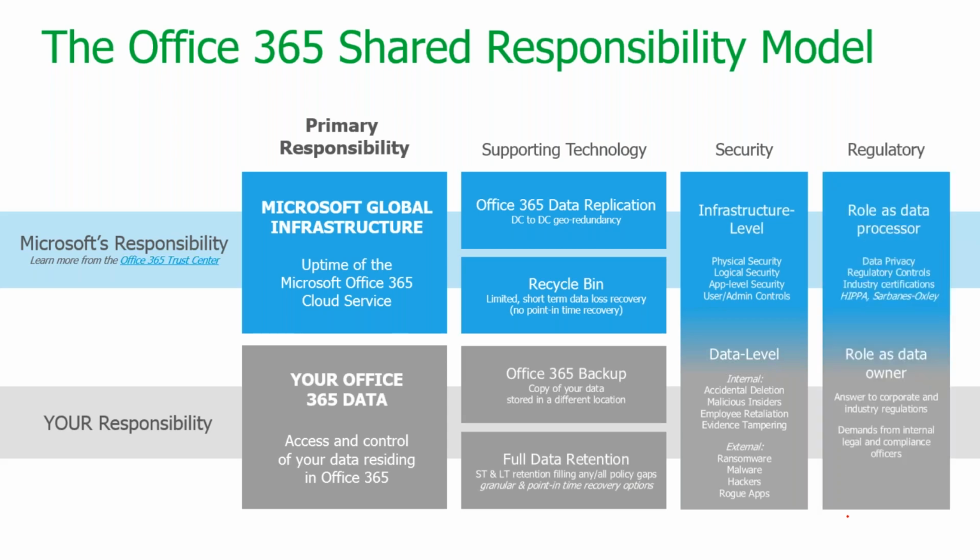Lastly, there's the regulatory concerns. So this is a blended box as well. So this is both yours and Microsoft's responsibility, but Microsoft is the data processor. They don't want to be the data owner. They rely on you to be the owner and custodian of your own data.